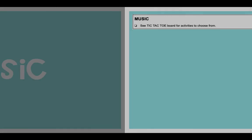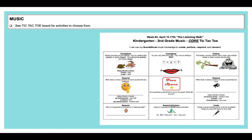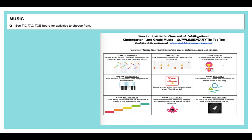And music. We are doing another tic-tac-toe board. You've got that in your packet this week, and it gives you some instructions on how to do it as well. There's also this extra tic-tac-toe board for you to do if you get finished with the first one. And remember, you can email Miss Bunnell, ebunnell@isd622.org.